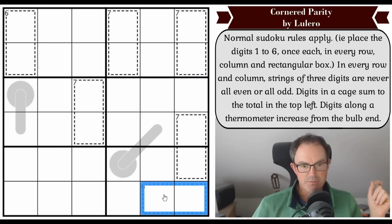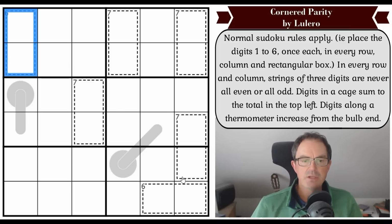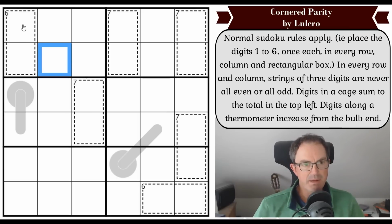And 6, we've got 2 6 cages. Now they are going to have to be, well, they're either 1 5 or 2 4, aren't they? So they have the same, okay, they have the same parity. Right, so the only thing that's sort of making me think about that is that these squares then have a different parity to the next square along.